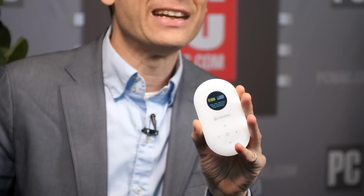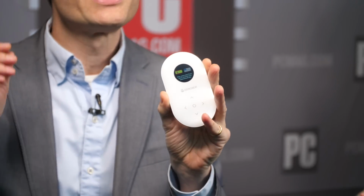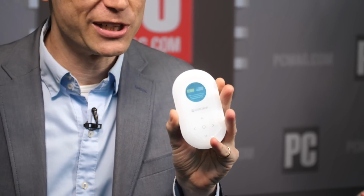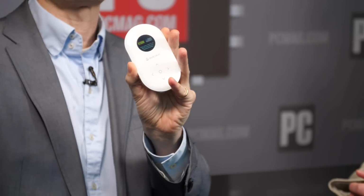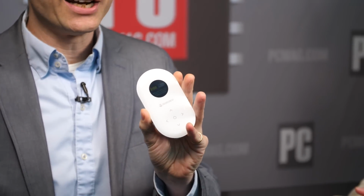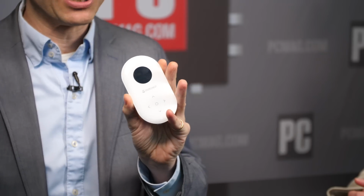Let me hold it up for the camera. So this is the Pocketalk. Now I am headed to China soon. I'm very excited about this. I do not speak a word of Chinese, I do not understand a word of Chinese, but this is the universal translator. This is like something out of Star Trek. Apparently, I hold this up to taxi drivers in China and they will not take me to the wrong place.